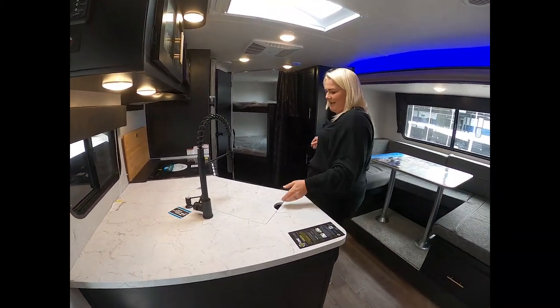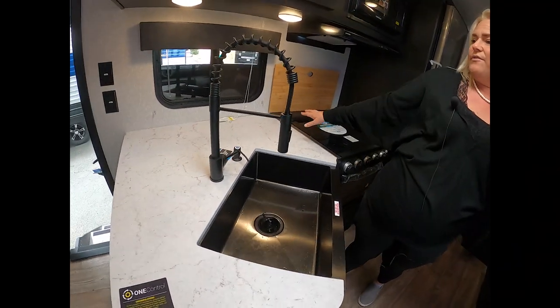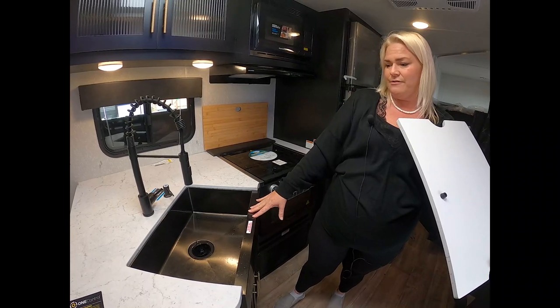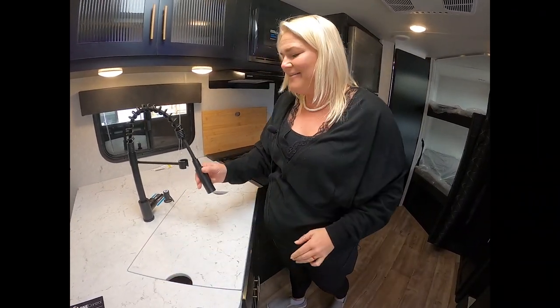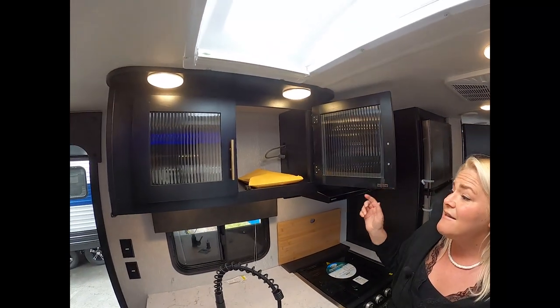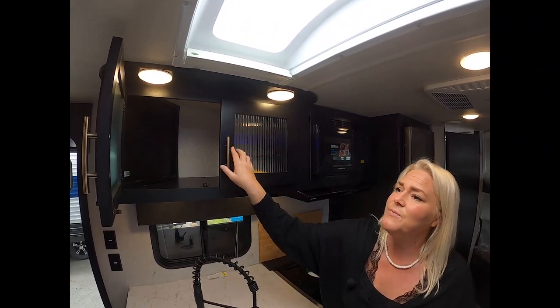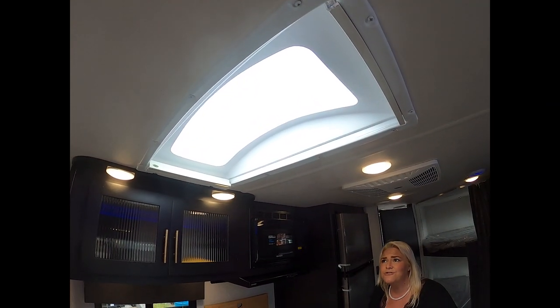The kitchen is definitely one of my favorite pieces of this trailer. They do give you some nice counter space back here. They give you a one deep dish sink with the faucet that's going to come down and make it really accessible to clean everything. Storage and lighting up here. It does get really dark. It is pretty handy to have the extra lighting. Your skylight lets in so much natural light.